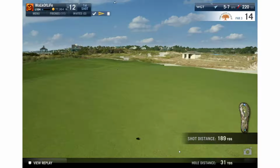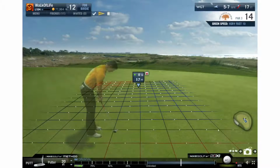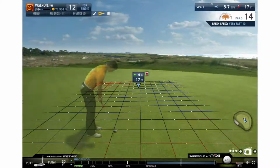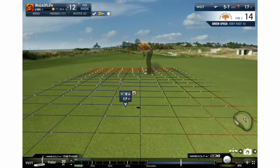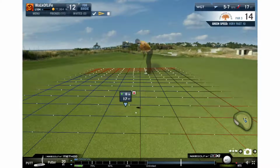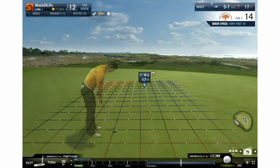The line looks nice. Usually when you miss the ding and the line is perfect, it's usually to get you on the distance side of things. I think a ding there would have been probably still short, actually. But better than this, most likely.